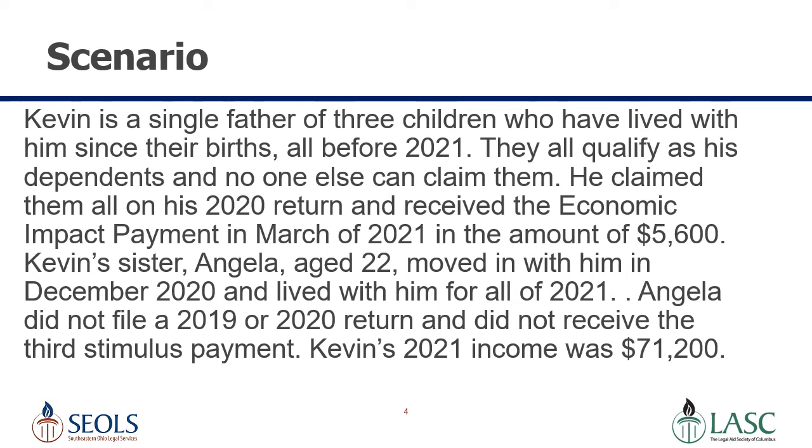Kevin's sister Angela, age 22, moved in with him in December of 2020 and lived with him for all of 2021. Angela didn't file a 2019 or 20 tax return and didn't receive the stimulus payment. Kevin's 2021 income was $71,200.